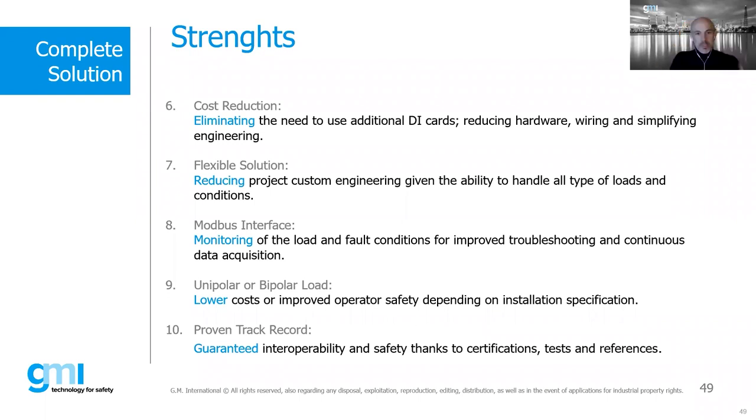The Modbus-based interface, monitoring of the load and field condition for improved troubleshooting and continuous data acquisition, are very, very interesting features. Not common in the market, but we see that more and more engineers use this kind of solution. And the possibility with our relays to manage types of loads connected both in unipolar and bipolar way, guaranteeing field diagnostics where required. This solution allows great savings in terms of installation cost.